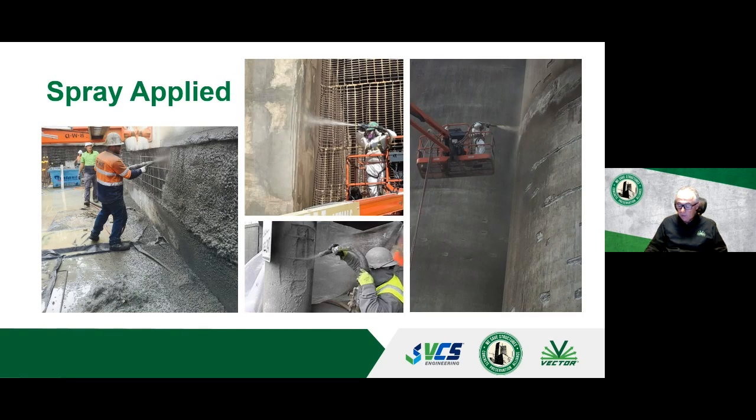So here are some examples depicting this process. And one key takeaway, you can see how far away that nozzle is from the substrate. So it's pretty high, but it is high velocity and pounding the product right into the substrate, achieving a good bond.